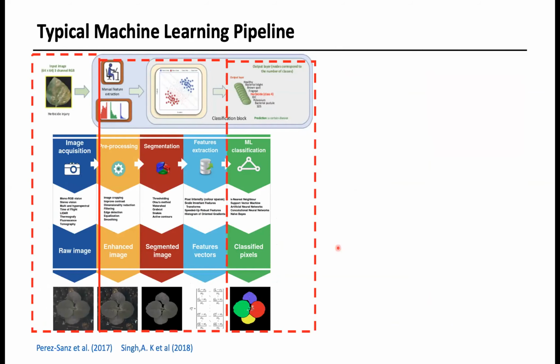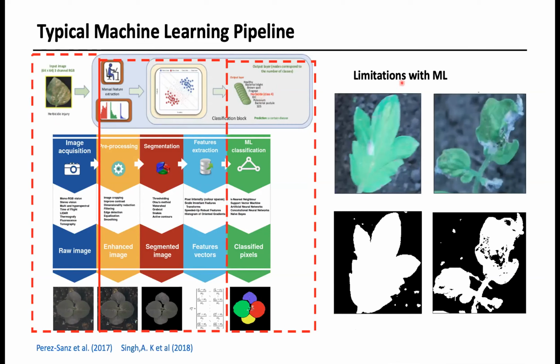Shortly, a typical machine learning pipeline would consider getting the image, then doing some pre-processing and segmentation, then extracting features, and then classifying it. For example, I've taken this photo of a leaf, where you have to do all this pre-processing and segmentation, and at the end you should be able to identify the herbicide damage. But the other thing is that we tried such a case with just a leaf, whereas our image is a whole plant. We don't want to deal with leaves.